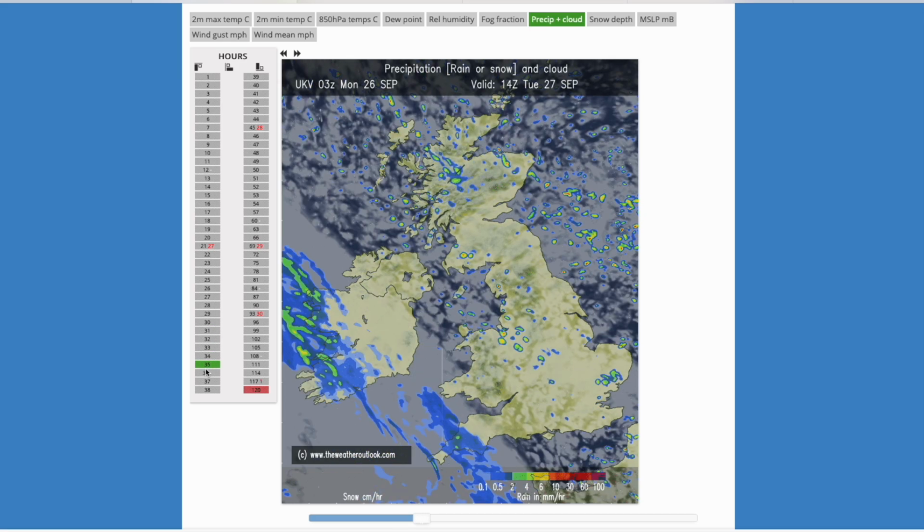Now, tomorrow afternoon, you can see a weather front trying to push in from the west. This will be milder air trying to push in against the colder air.